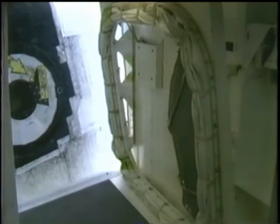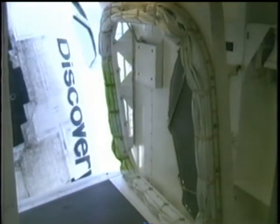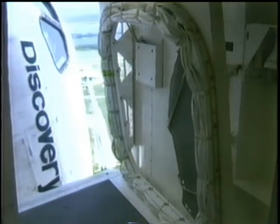Orbiter access arm will be retracted away from the orbiter's crew module. This arm can be extended in just a few seconds if necessary.